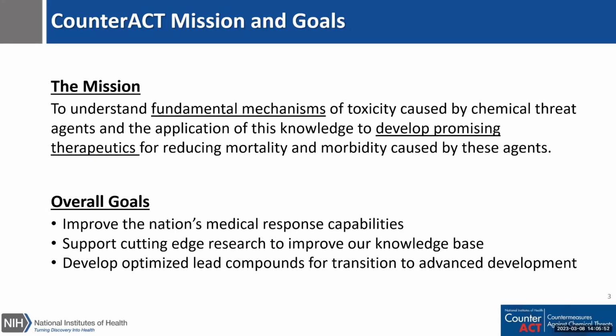The CounterACT program has funded research since 2006 with the mission to understand fundamental mechanisms of toxicity caused by chemical threat agents, and then the application of this knowledge to develop promising therapeutics for reducing mortality and morbidity that is caused by these agents. And we do this with a focus on exposures that occur in civilian mass casualty situations. We're the only program here at NIH with this focus.